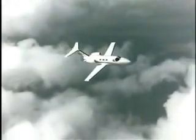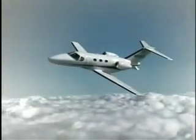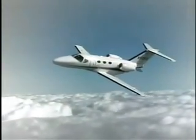Pricing for Cessna's 6-seat Citation Mustang is set near $2.65 million. Cessna plans to deliver 40 Mustangs by year-end 2007.